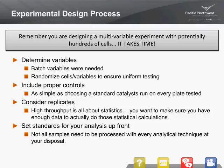So if you imagine, most people are really familiar with a single reactor run or a single batch experiment. If you think about that, as scientists, we can spend days planning that experiment. So why in a high throughput setting where you could be looking at hundreds of cells, would you think you'd take less time to design that experiment? You actually should take more. So the thing that I like to stress to everyone the most is that putting in the time to properly design your experiment is really, really important because that's the only way you're going to get good data at the end. So what are the things you should look at?